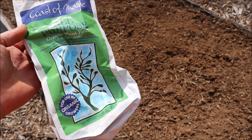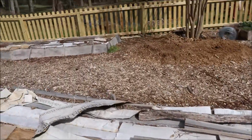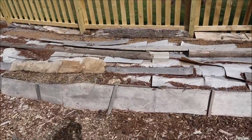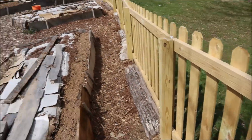Adding some nutrients to the bed just to get things a little jacked up for spring. Going to plant today beets, peas. Gonna plant the peas in this side of the bed, just on this row here. Don't have to take up much of the bed for the peas, and then I'll have some chicken wire going from the bed to the fence. So they'll just climb up the fence and the sun goes up overhead this way.